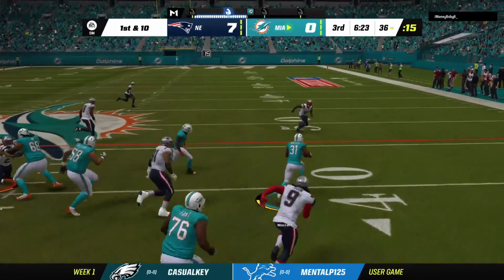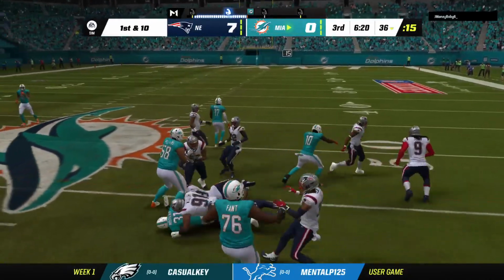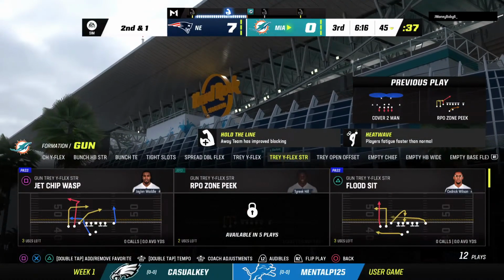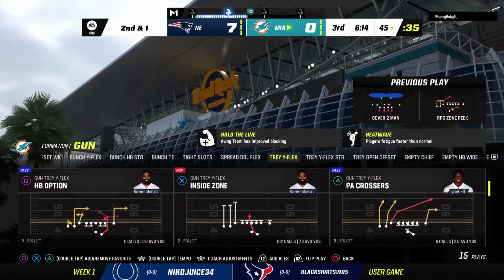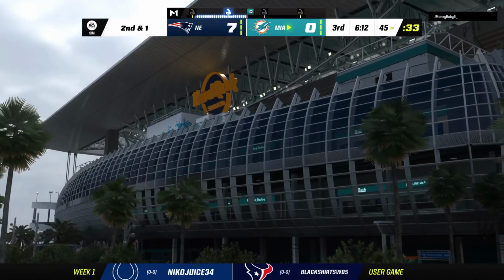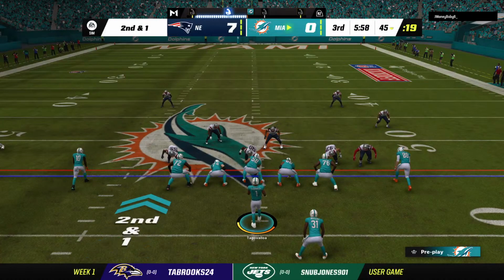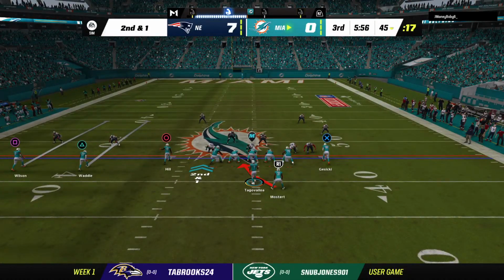On 1st and 10, it's Mostert, and down he goes at the 45 after a pickup of 9. Good yardage there on first down. Exactly what you want. Get yourself set up to keep making first downs, keep the clock running. And if they're smart, you're starting to milk the clock. No hurry before you run your second down play.